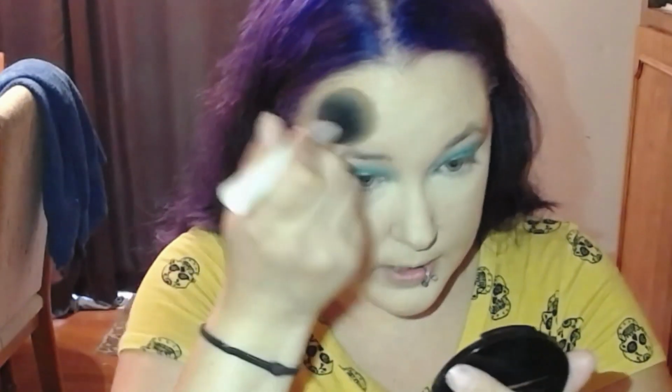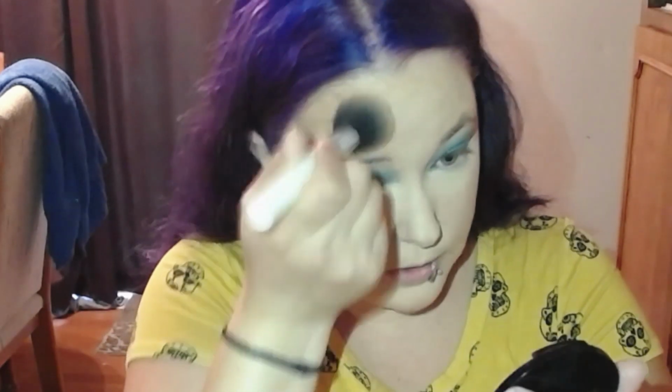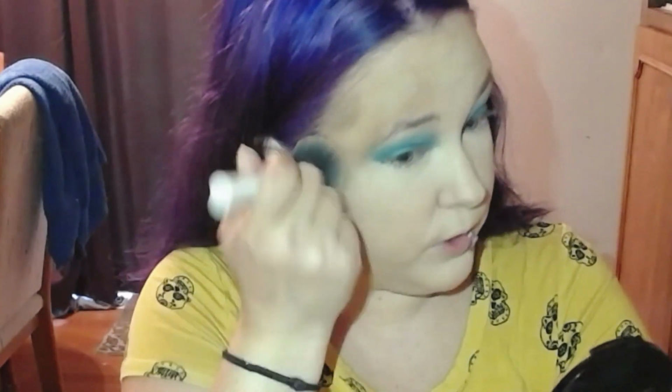But I do find that it's a decent bronzer, but you really have to be careful with this because it can go on a little bit dark if you use too much, which I may have grabbed too much from swirling that around for you guys. But we can always buff that out. So I just want to show you how it performs.